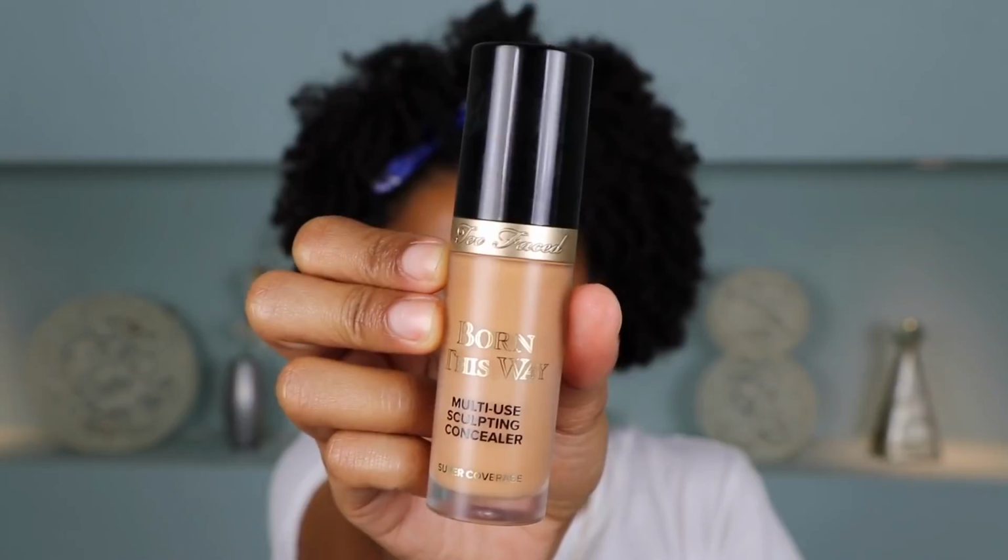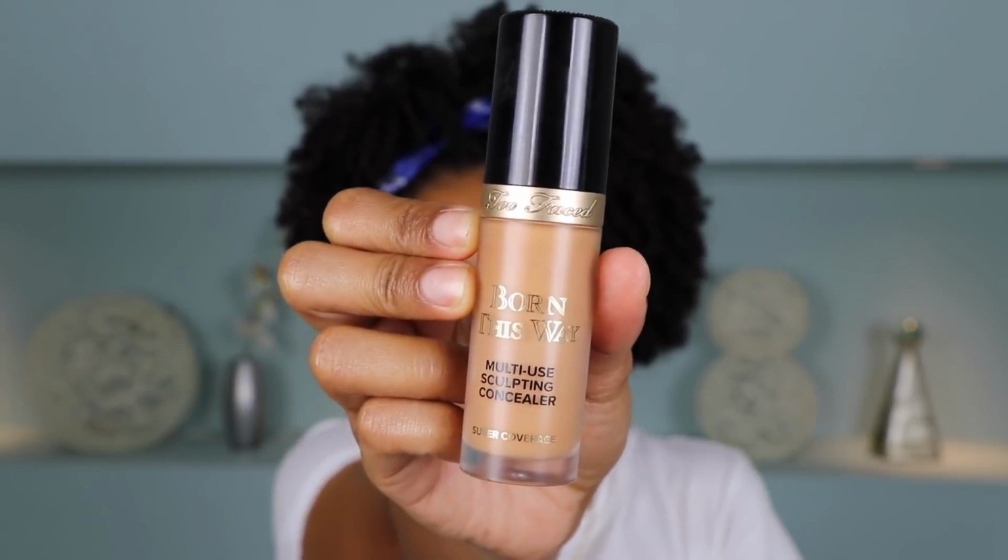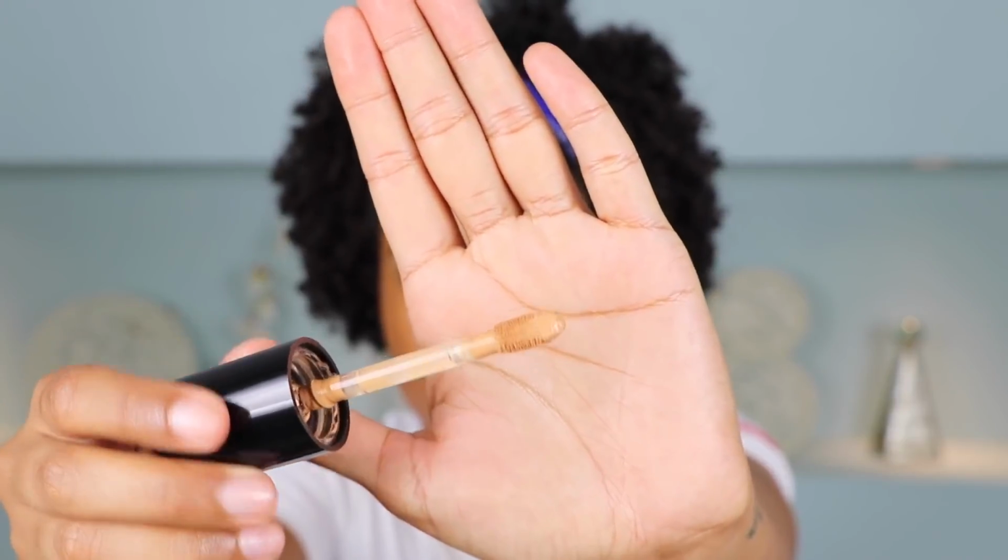Okay, so before we set the entire face, I'm gonna go in and do concealer. I'm using my absolute favorite concealer of all time, and this concealer is the Too Faced Born This Way concealer. I wear the shade Warm Sand. For me, what I look for in a concealer is something that is comfortable to wear, and also something that stays and doesn't crease.